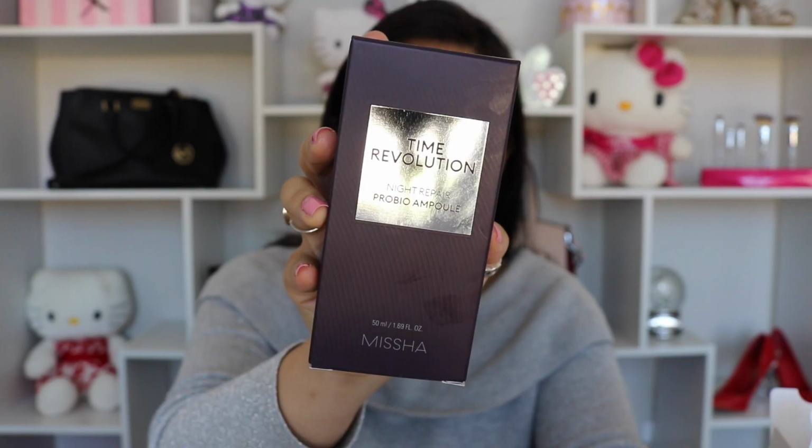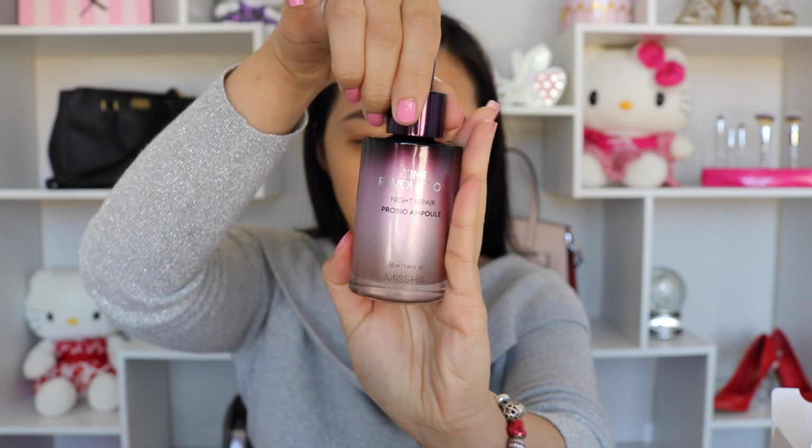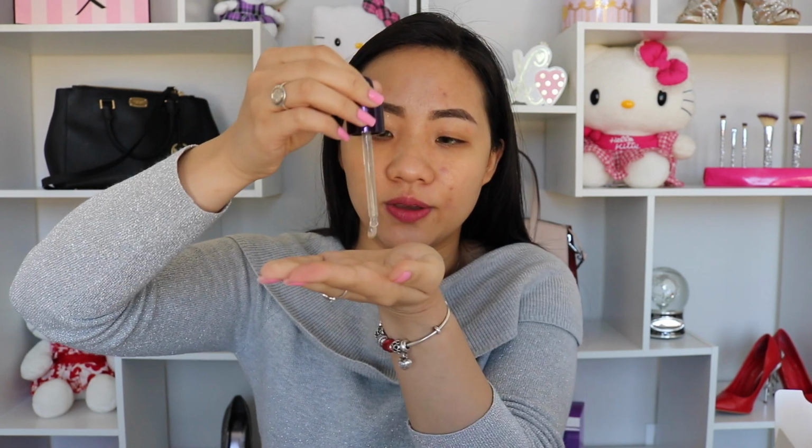So after 15 minutes, I'm going to take it off. Now I'm going to put on this Time Revolution Night Repair. The bottle looks like this. It's so pretty. Your skin at night will automatically repair itself, and these products are an enhancement. You're going to squeeze this top tool right here, and it's going to suck up the product into this tube, and then you squeeze it and it comes out. Go ahead and rub it against your hands, and we are going to apply it to our face.